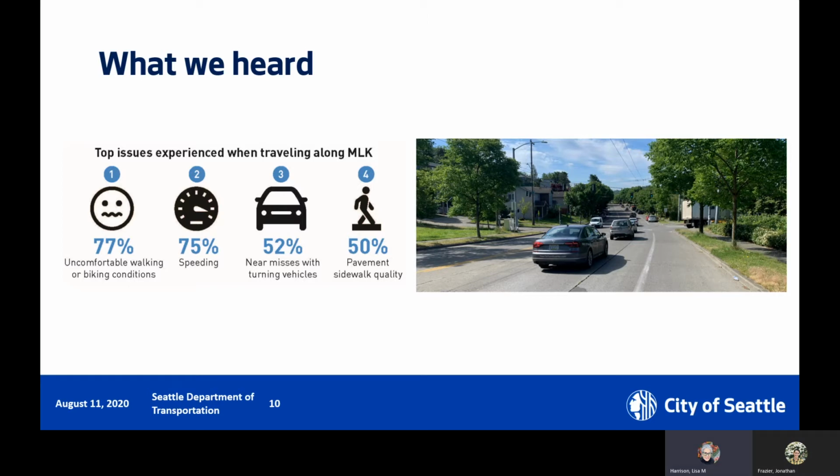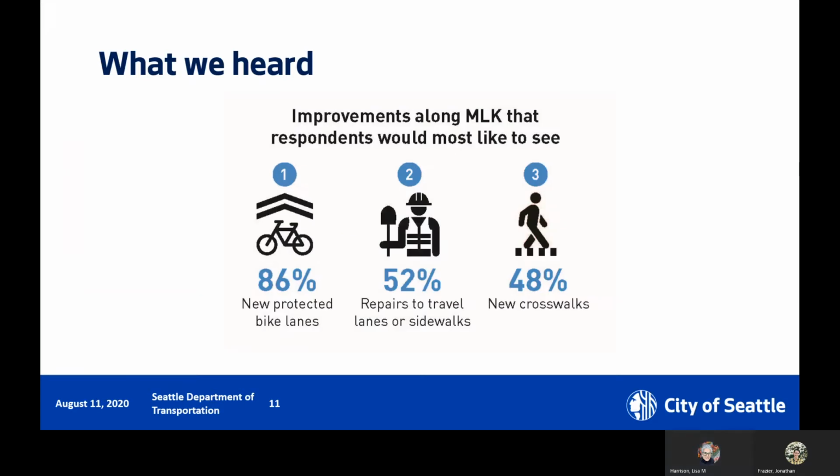We also heard reports of near misses with vehicles turning at intersections and driveways, as well as spots where the pavement or the sidewalk need repair. The project elements most popular were new protected bike lanes, repairs to pavement and sidewalks, and new crosswalks. These findings will help guide the project as we work to develop the design.